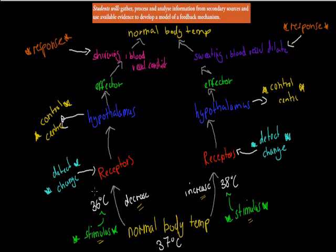So then that gets picked up by receptor. So either if it's too low or if it's too high, that's the receptor that picks it up. And the receptor was responsible for detection. So either if it's too low or too high, the same thing happens. Receptors pick up that change, the stimulus. Then that signal gets sent from the receptor to the hypothalamus. And the hypothalamus was responsible for thermoregulation, and that was the control center. So the part of that whole mechanism that deals with the information and tells the body what to do. So the hypothalamus, that part of the brain, sends that message to the effector.